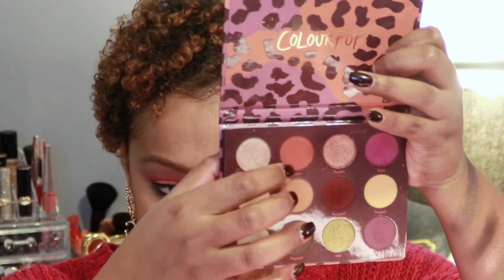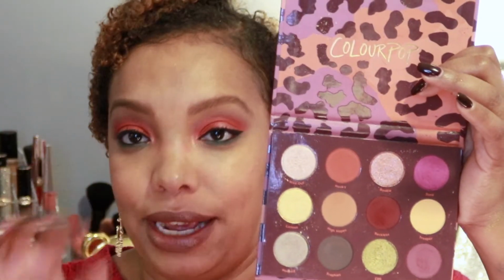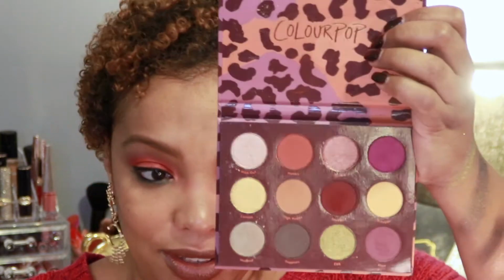Then Wild Out is even a beautiful champagne. This transition color is so gorgeous. If you have a complexion like mine, it is so brown girl friendly. You're going to have a great warm crease if that's what you're looking for. But all of these shades are beautiful. I love the color scheme, and it's just like, yes, they hit it out the park.